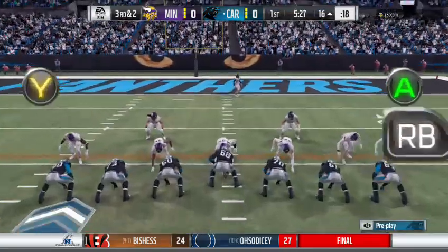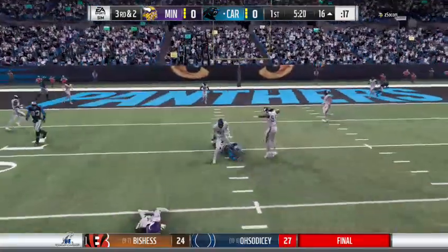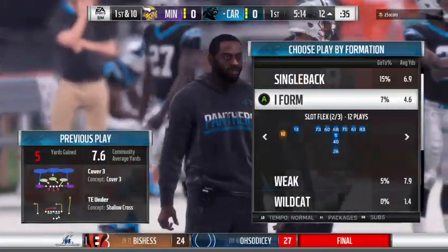Here we go. From the gun, Kaiser. Forced out to his left. And he slides to avoid the hit. 5 yards on the scramble, and that's enough to pick up the first.